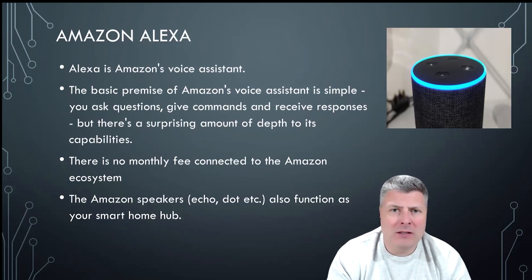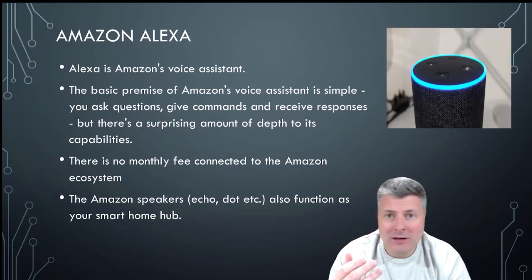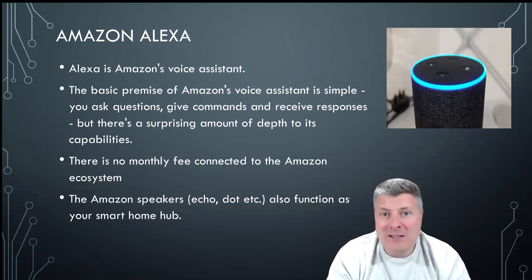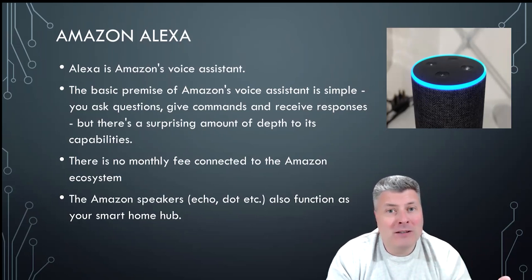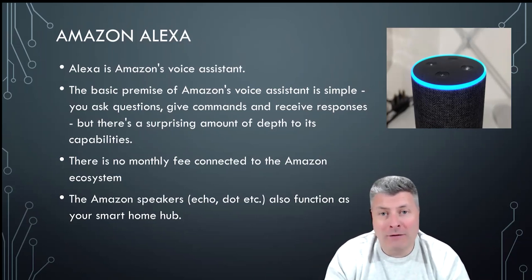So Amazon has their line of speakers. They call their speakers the Amazon Echo, the Amazon Dot. They are at various price points. Some of them are as cheap as $30, and they can go into the hundreds of dollars. One of the other things that you can do with an Amazon speaker is you can tell it to buy you things from Amazon if you're an Amazon member. The speakers are always on, listening for a keyword to activate them. So with Amazon, you have to say, "Hey, Alexa," and off it goes.